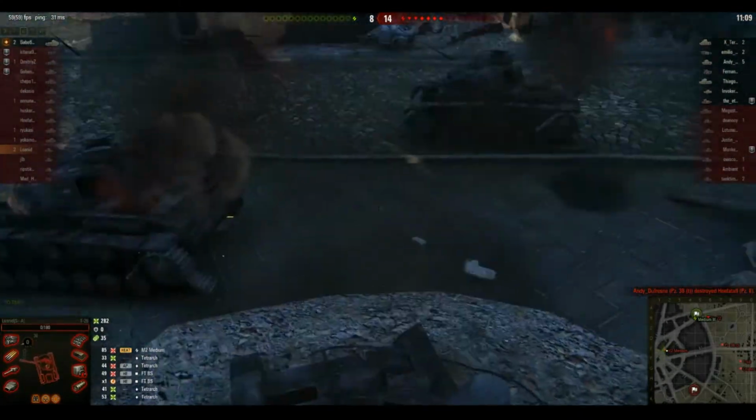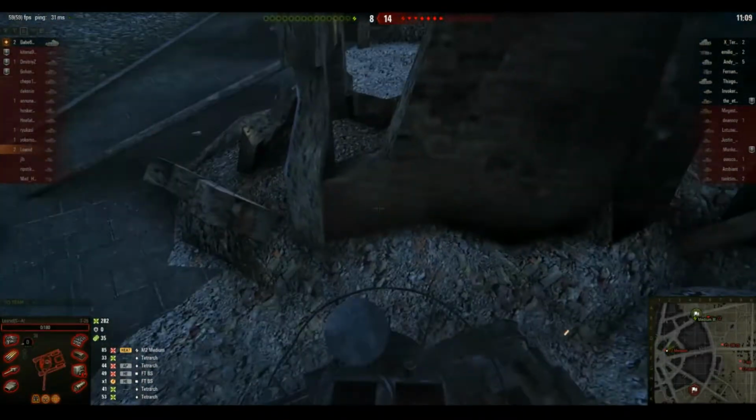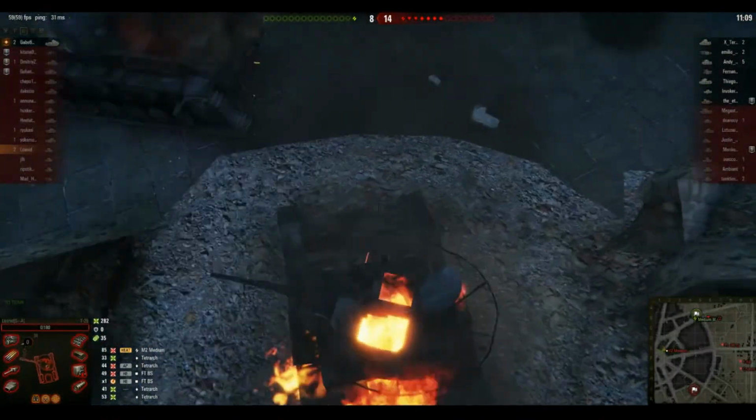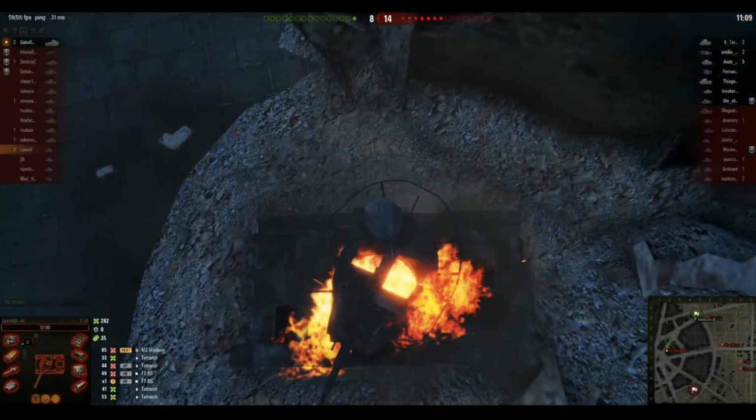Alright. My comments. Really awesome game. 282 damage. Not a lot, but still decent. I got into a really good combat situation against the Tetrarch, both of them actually. Was able to take both of them out. No, wait, only one of them. The other one I almost took out. But yeah, our team collapsed, unfortunately.